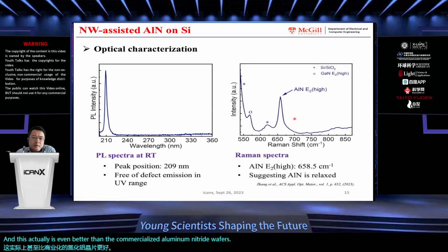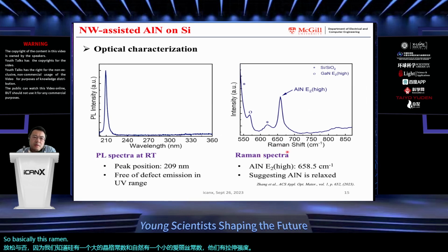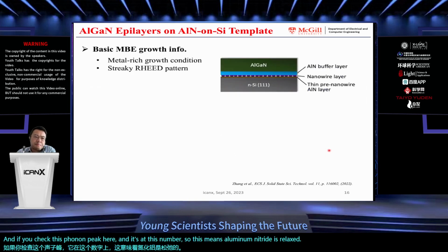And then we further used Raman spectroscopy to check whether aluminum nitride on silicon is relaxed or not, because silicon has a large lattice constant and aluminum nitride has a small lattice constant, so you would have tensile strain. Raman spectroscopy is a technique that checks the phonon characteristics, which are related to the lattice. If you check this phonon peak here, it is at this number, which means aluminum nitride is relaxed. This is very important.